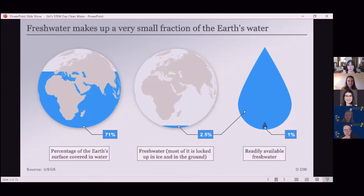We have a lot of water in the United States. We've got rivers where we can get water. We've got reservoirs, which just hold water for us. But a lot of places don't have as much. Maybe they're more dry, they're more hot, and so access to water is a little bit more tricky for some people.